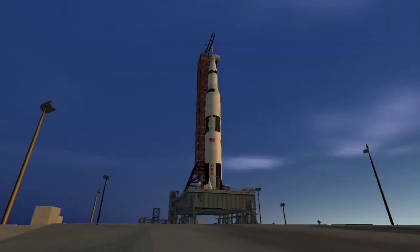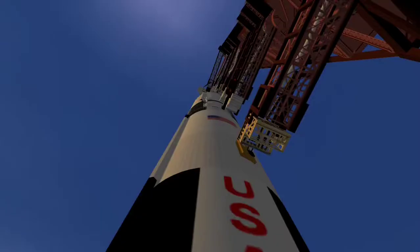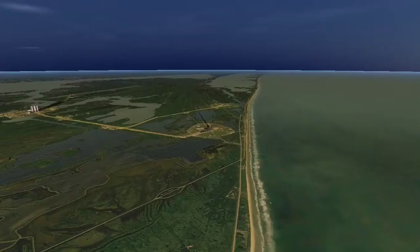Third stage propellants pressurized at this time as we come up on the 60-second mark on a flight to the moon. T-minus 60 seconds and counting. The vehicle now is completely pressurized. We're coming up on a power transfer shortly.